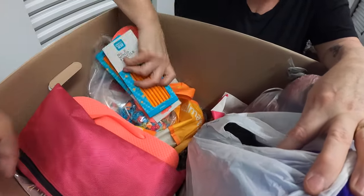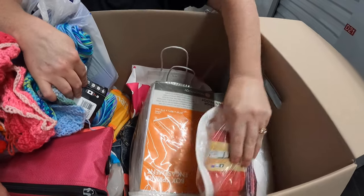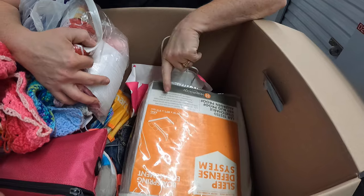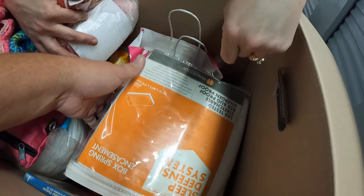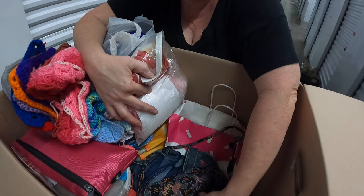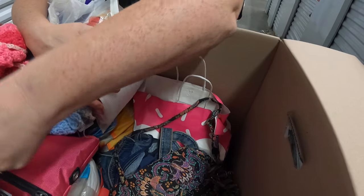There's a jean jacket bag or something in there. I'm gonna move. Oh, you're not done over here. Don't break the yarn. Be careful. No, I'm gonna break more yarn. Yep. This stretchable, bug proof, allergen proof, sleep defense system, box spring encasement. Okay. That looks new. Interesting. Did we look at this already? Yeah. Ooh, something smells over here.